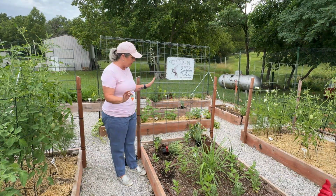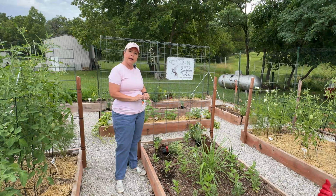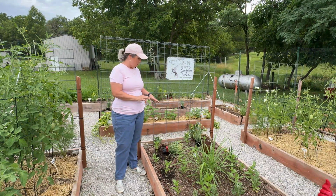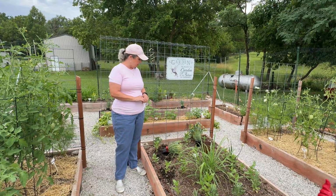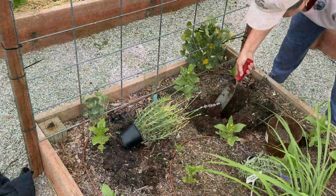So anyhow, easy peasy. I am just going to dig a hole for my lavender, throw in some Biotone starter fertilizer. Yeah, and that's it. And I'll see how root bound these are. So I better get to it.